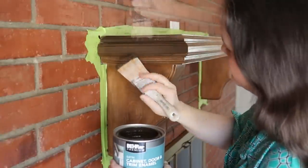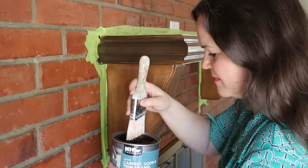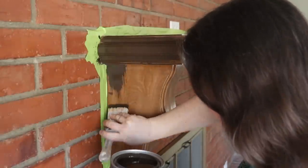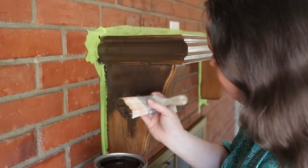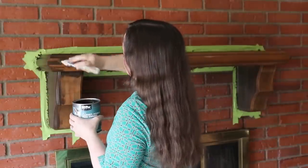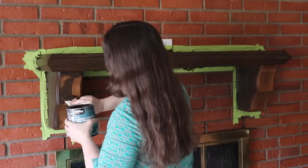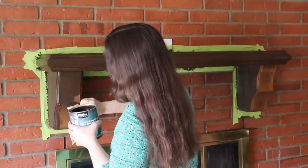I don't know about you, but small hand-painted projects like this are so satisfying and relaxing to me. I enjoy putting on a podcast and making sure that my brushstrokes are perfectly straight. For those of you who are interested, this color is Espresso Beans by Behr in a satin finish. I will link all of the paint colors below.